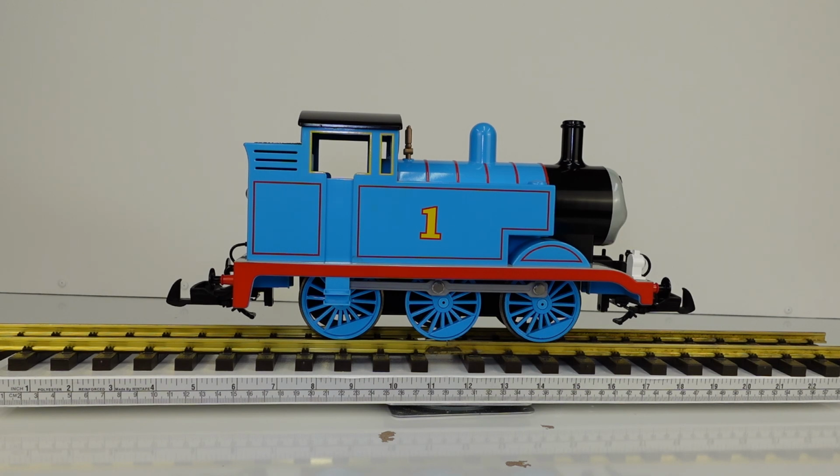For a little history, Thomas the Tank Engine is an iconic blue tank engine who works on the fictional island of Sodor on the Northwestern Railway with his two faithful coaches, Annie and Clarabel. Thomas has a long history of service on the island of Sodor, and lots of friends, many of whom we've met and reviewed here on this channel.